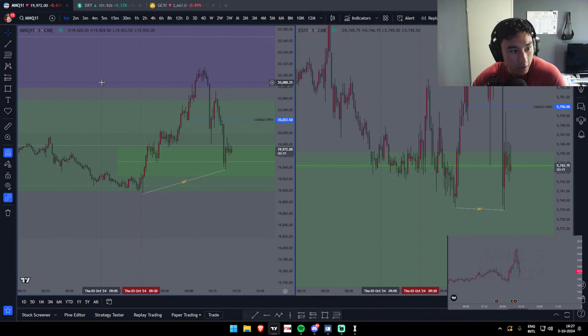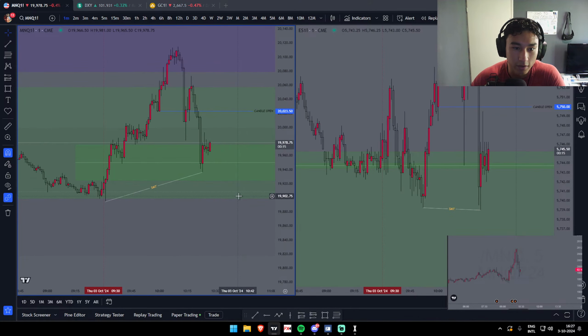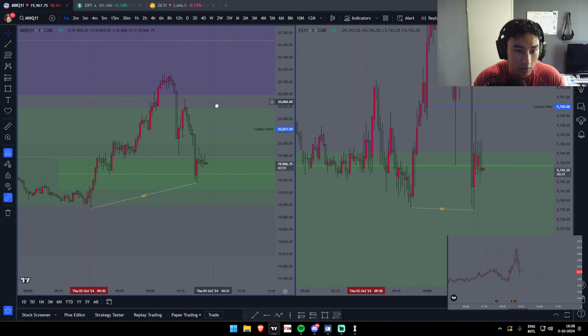On the 1 minute, it looks like a market maker sell model. Yeah, that looks really good. But that also doesn't have to work always. It doesn't have to complete, like it always works, because we always take some sort of stage of accumulation.